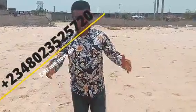Properties in the Lekki axis sell for between 60 and 150 million naira. But here I am presenting you this offer, an irresistible offer you don't want to lose. For a full plot, you can get Wales County for just 45 million naira. Wow! You heard me right. 45 million naira. So I'm calling on my clients here in Nigeria and in the diaspora.